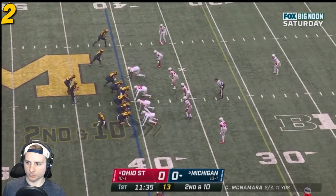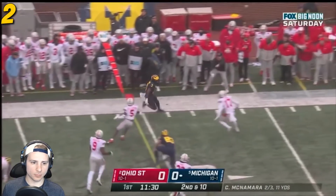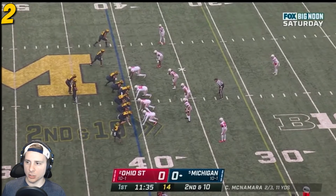Ninth play of the drive that started at the Michigan 25. McNamara out, and he has AJ Henning with running room. Henning on the little swing pass here. So what does this orbit motion do? You can see there's going to be some pointing here from the linebackers.